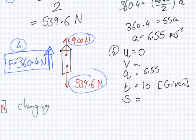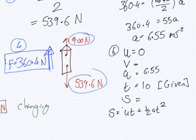S equals UT, isn't it? S equals UT plus a half AT squared. I forgot, is it Fong or? Fong. Yeah. I'm close. Did you see this formula before? Yeah, you've seen this one before. Good, okay. And have you seen this formula before?